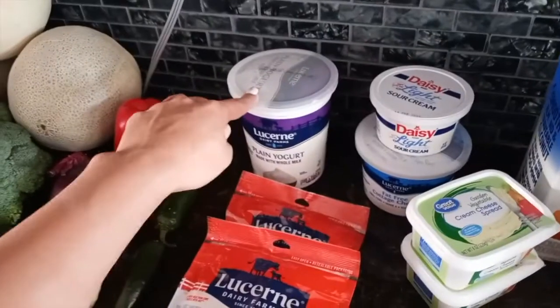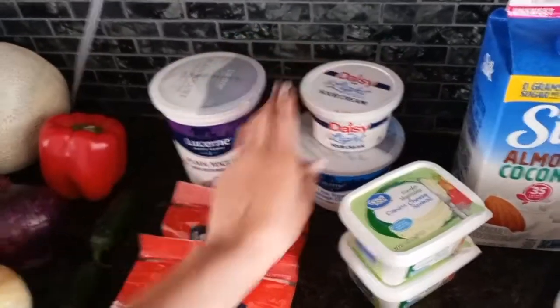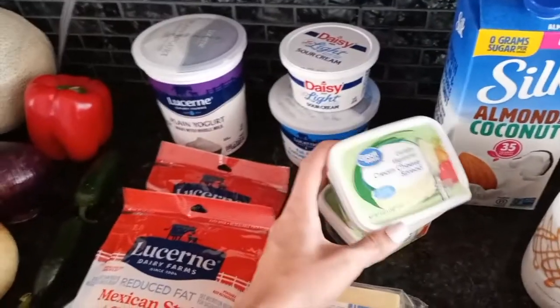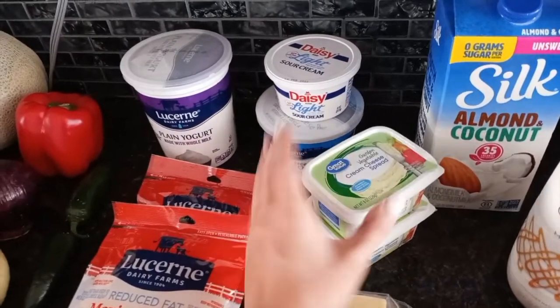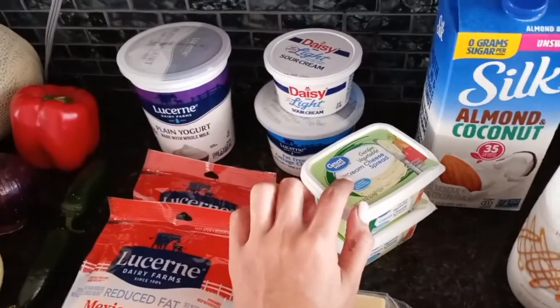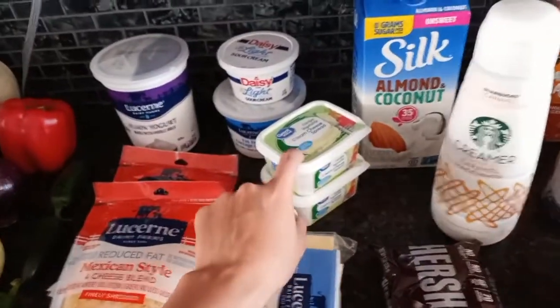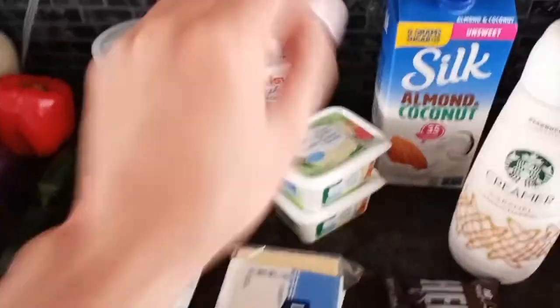I got just some plain yogurt with whole milk. I got some light sour cream and some fat-free cottage cheese. I got this at Walmart, this green vegetable cream spread. I love the garden, or did I say cream vegetable? Garden vegetable. I still have some Ezekiel bread left over, so I wanted to eat that with this spread because it's so good.